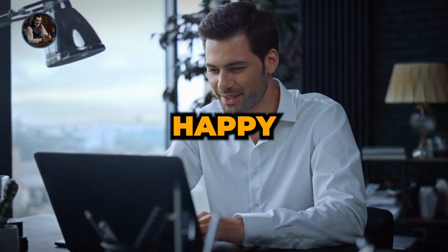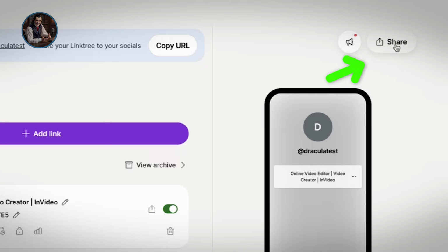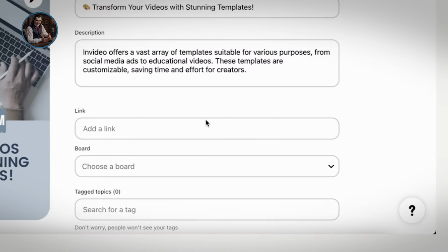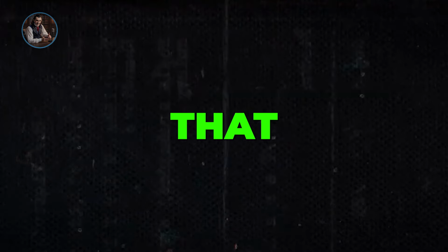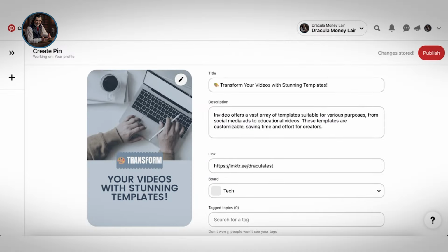So, once you're happy with your Linktree page, all you need to do is tap the share button up here in the top right corner and copy the link at the bottom of the menu and come back to Pinterest, then paste your Linktree link into the link box. Once you've done that, the last step is to select the board where you want your pin to be pinned. Then tap on the Publish button, and your pin will immediately be posted to your account.